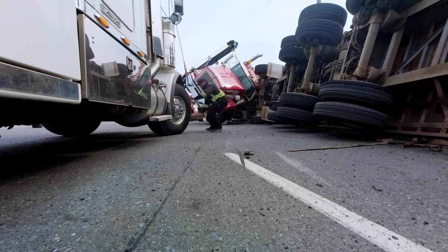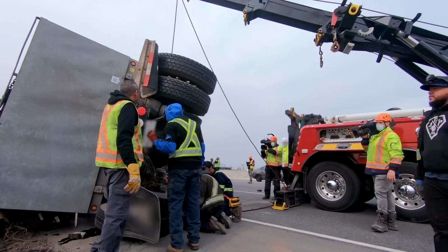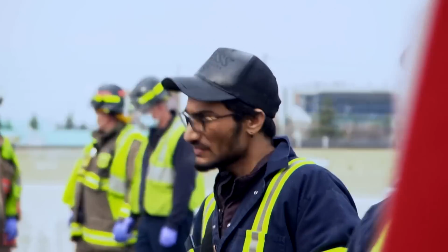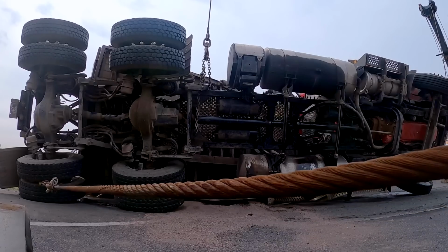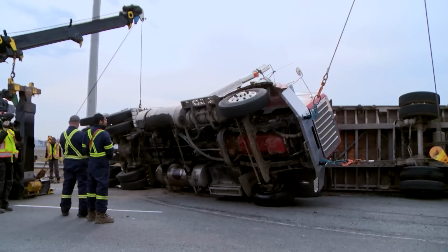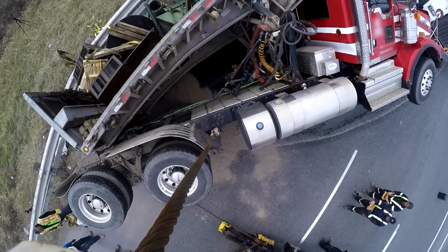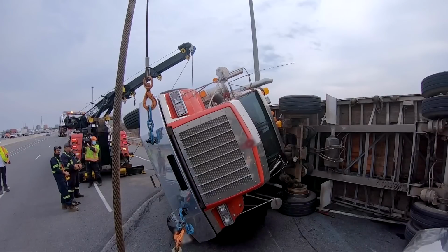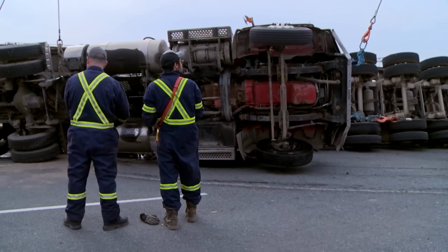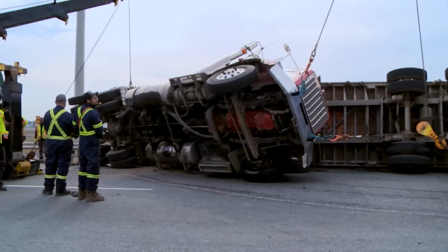Instead of picking up from the top, we actually try to drag the back of the tractor towards Kevin. So the space between the fifth wheel and the trailer plate decreases. Yeah, let's try this. That's better now, right? There you go. Oh, something moved. Until they relieve all the tension, the truck could snap free at any moment.